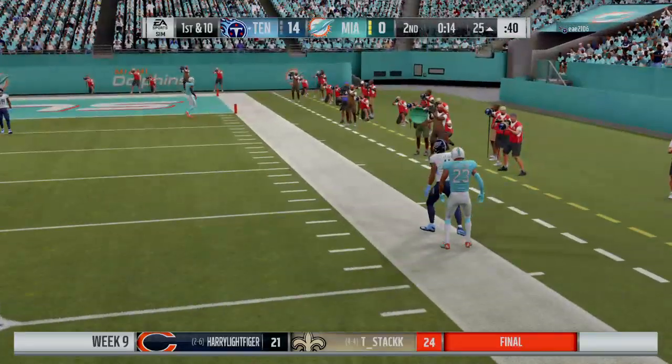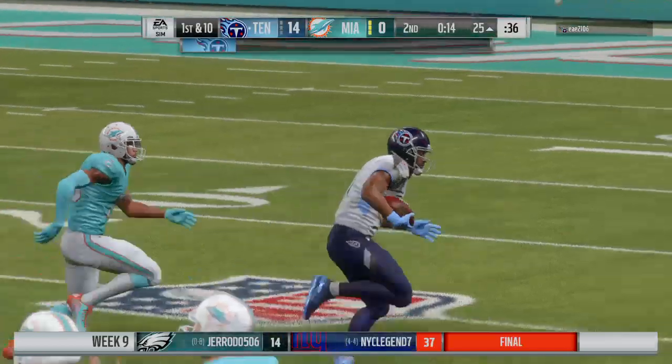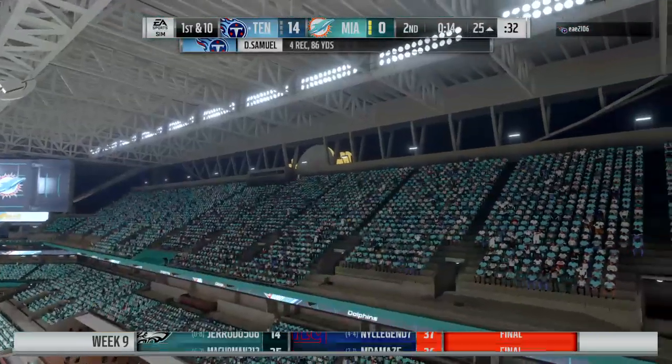They'll drop to throw. Throwing right, and that's complete. And he'll cross over out of bounds right at the 25. 15 more there, and they're on a roll. It's another 1st down.